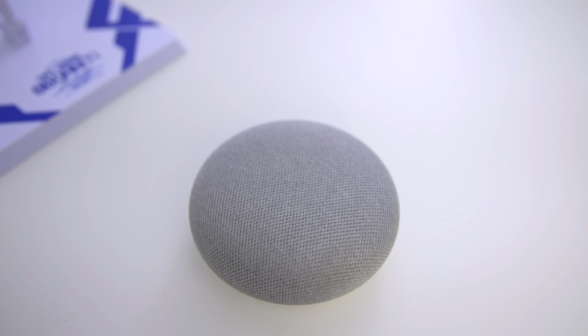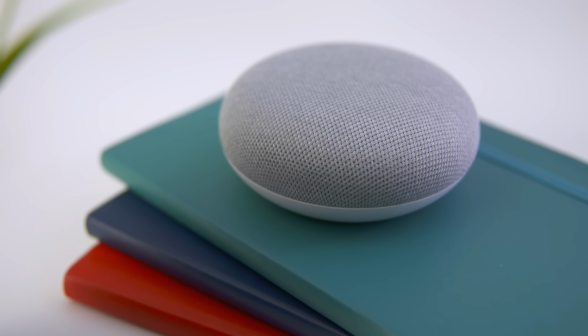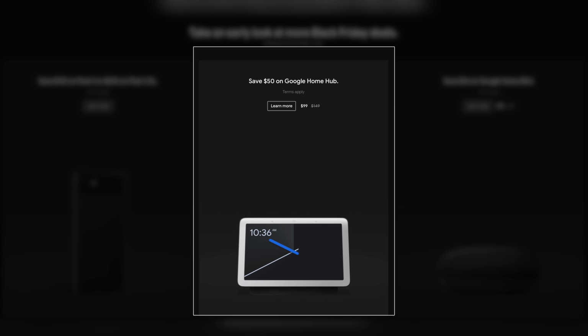And next up, we've got some smart home stuff. The Google Home Mini is going for 25 bucks. That is really cheap for that kind of product. It is an awesome voice assistant, and going for 25 bucks is a steal. There's also the Google Home Hub, which is also a voice assistant with a built-in screen, and that one is $50 off, making it just 100 bucks, which is also a really good value.